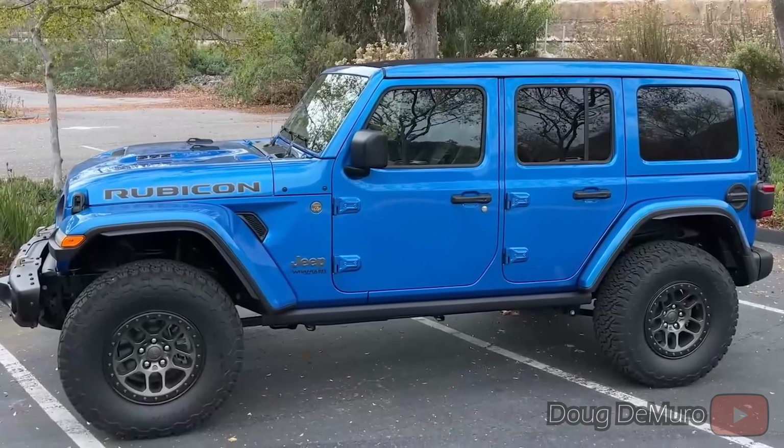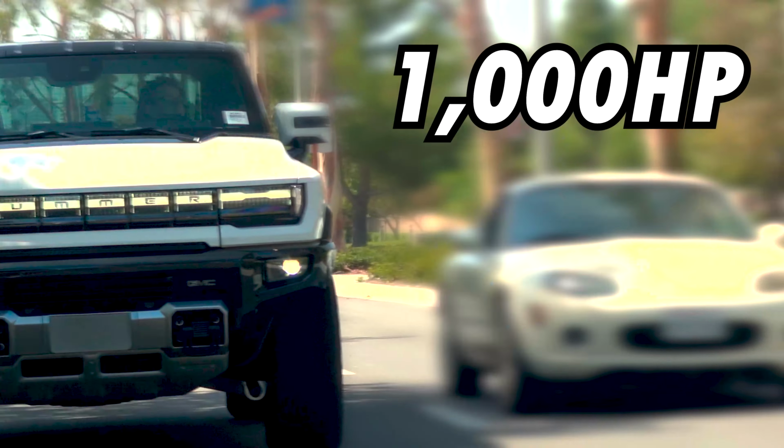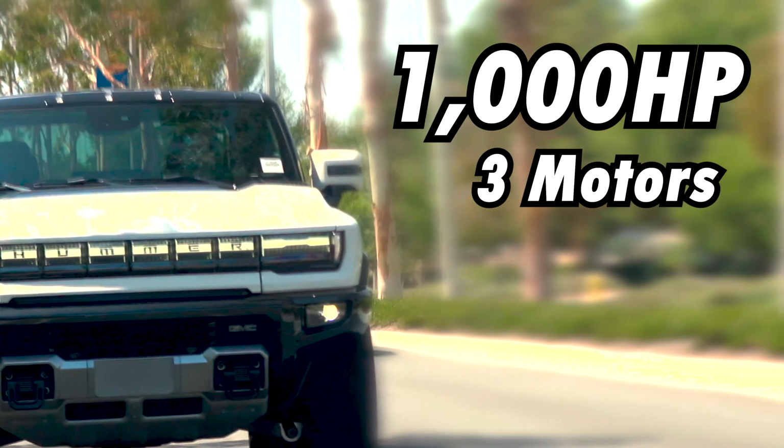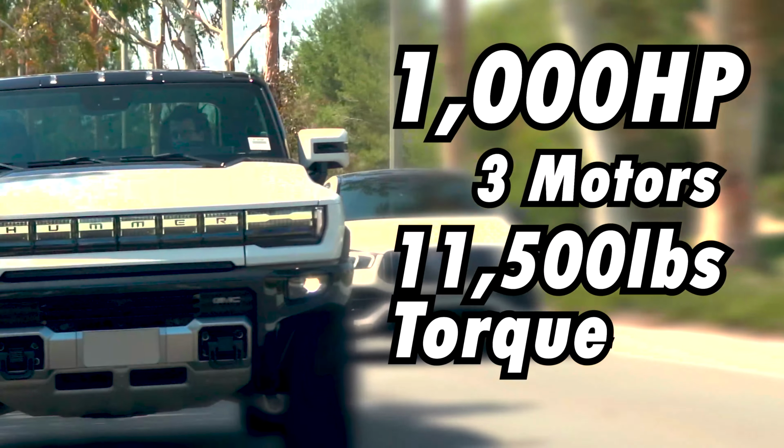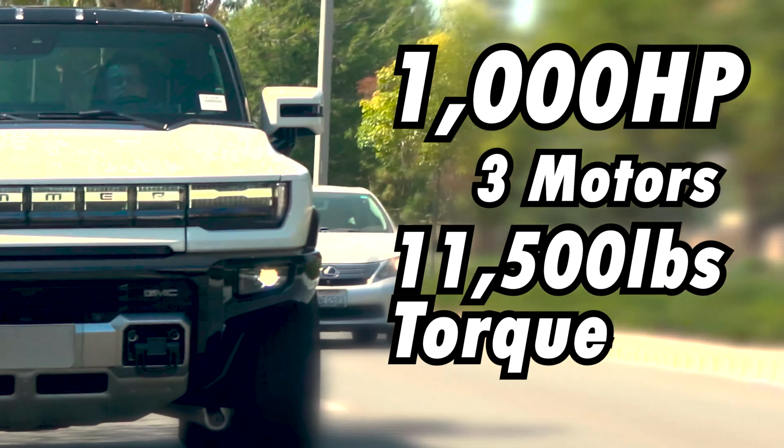To truly understand what we're driving, I think we gotta look at the numbers. The Hummer EV is putting out 1,000 horsepower from 3 electric motors that deliver 11,500 foot-pounds of torque, similar to what you'd see in a Tesla Plaid. But there are a few things that make this super truck stand out above the competition. So let's start at the interior.